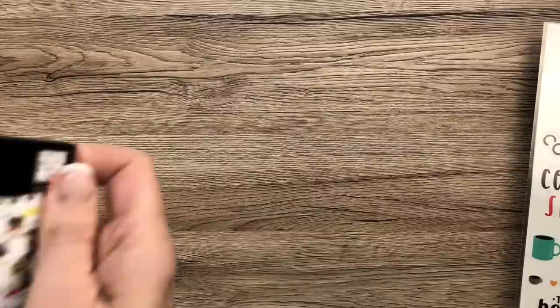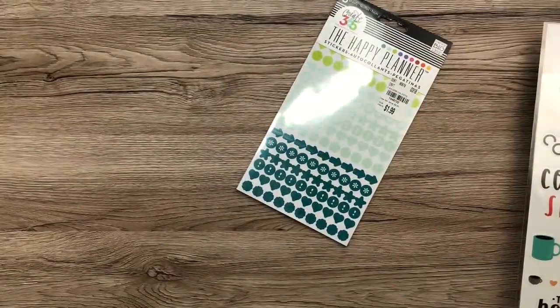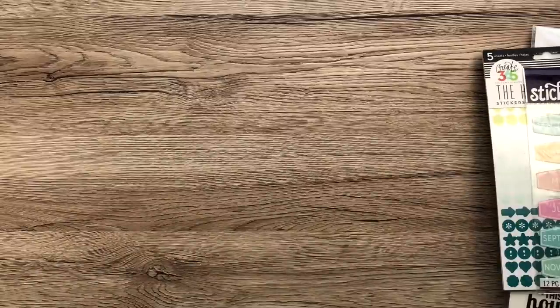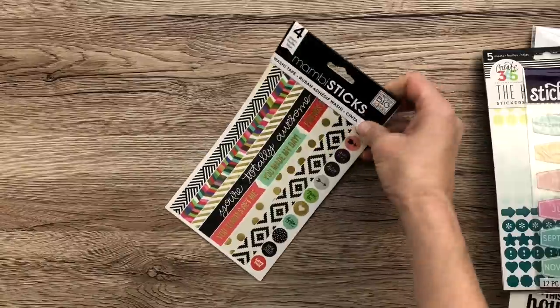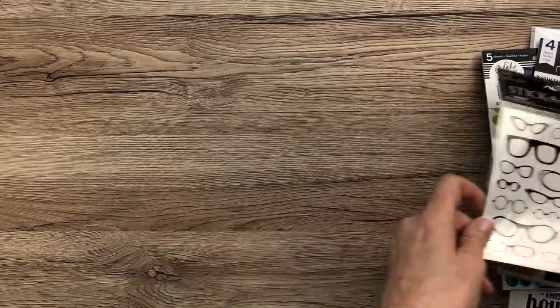I have, let's see. Stickers are falling all over. Okay, that's a Happy Planner one. That's like little icons. Where did that go? Okay, then I have that with the months. I thought that was cute. I have no idea where I got it. Here's a Happy Planner Mambi Sticks thing that I haven't really used that I thought was cute. What else is here? Oh, look at these. I have these cute little glasses.